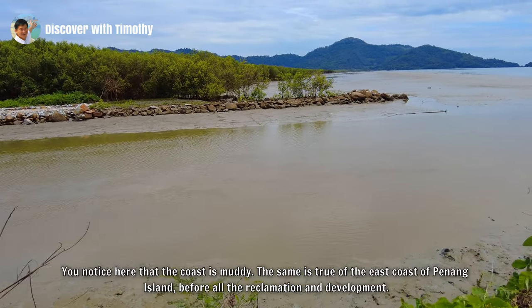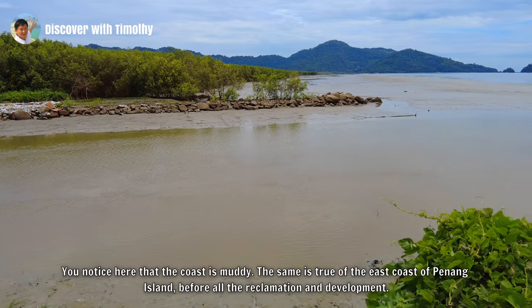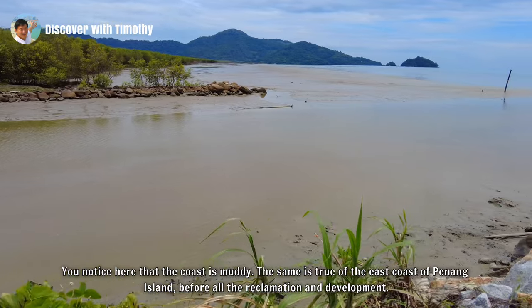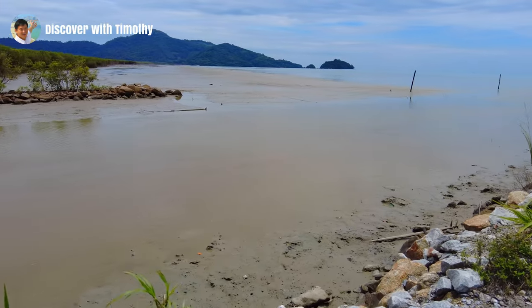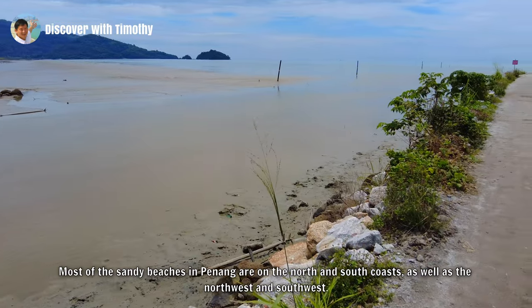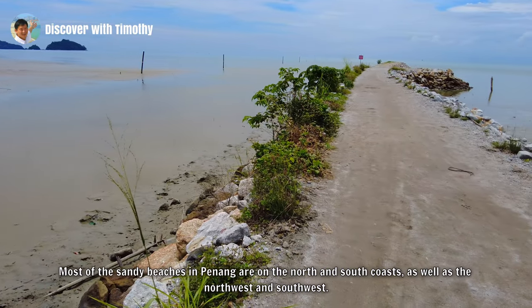You notice here that the coast is muddy. The same is true of the east coast of Penang Island before all the reclamation and development. Most of the sandy beaches in Penang are on the north and south coast, as well as on the northwest and southwest.